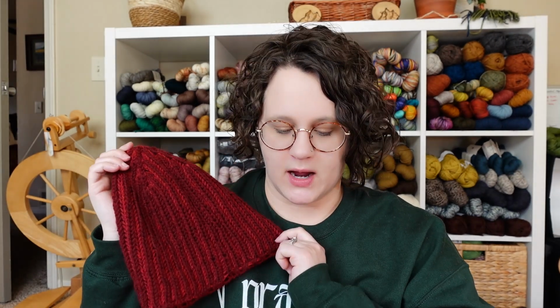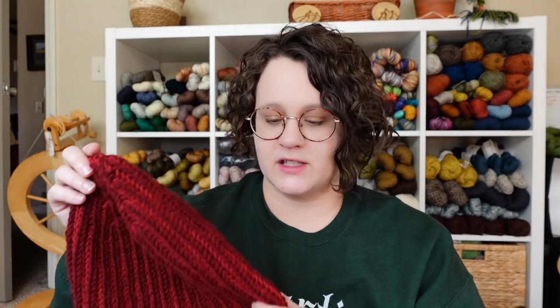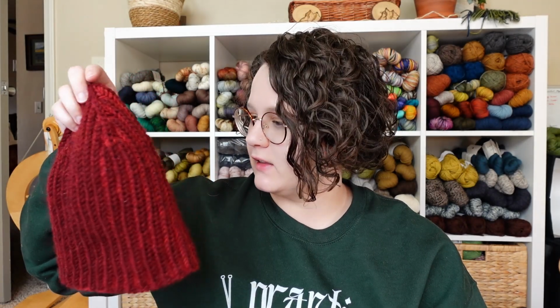I do go down a needle size for this pattern, so I use a US 4 and a US 5, and I believe the pattern calls for a 5 and a 6. You just do the first couple inches on a size smaller, so it's a little snugger, although I don't know how much my gauge changes when I actually switch those needle sizes. But other than that, I followed the pattern exactly. I did the decreases when I was supposed to. This is a medium size.